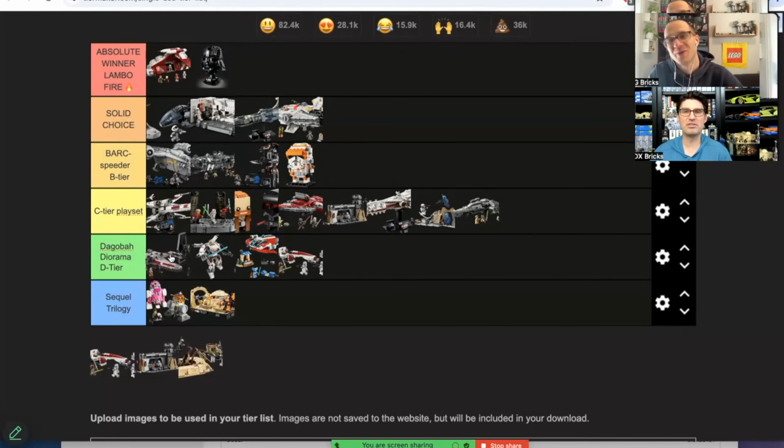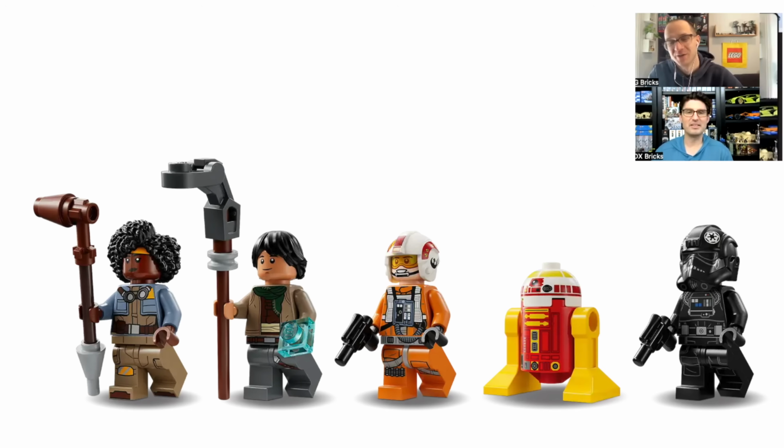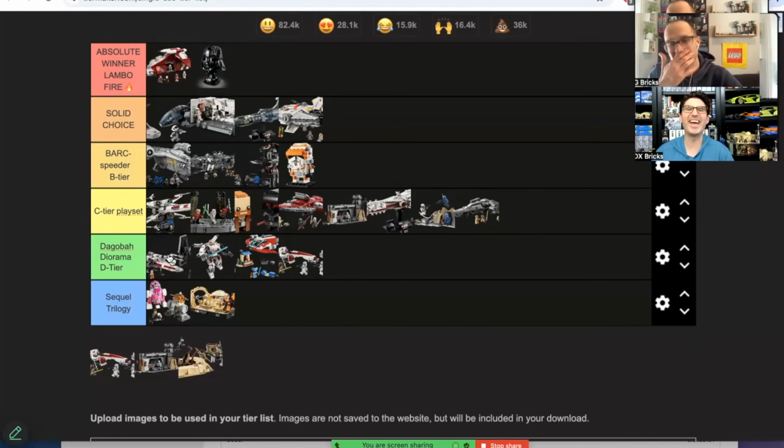Okay. Who is going to go back and get this just for a McDonald's astromech droid? Come on. I was worried you were going to put it in sequel trilogy. It's the top of D. Sorry, when the minifigures are valued at half the cost, then it can't be in sequel trilogy. So, yep, agree with top of D.